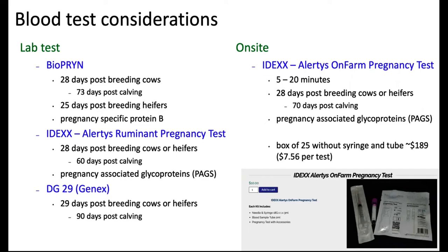And then the third option is one called DG29, which is typically marketed through Genex, which is a semen supply company. It's for 29 days post-breeding for cows or heifers, but a 90-day post-calving window there. So it's important just to make sure you double check those dates depending on which one of these tests you're going to use based on which lab you're going to send that to.